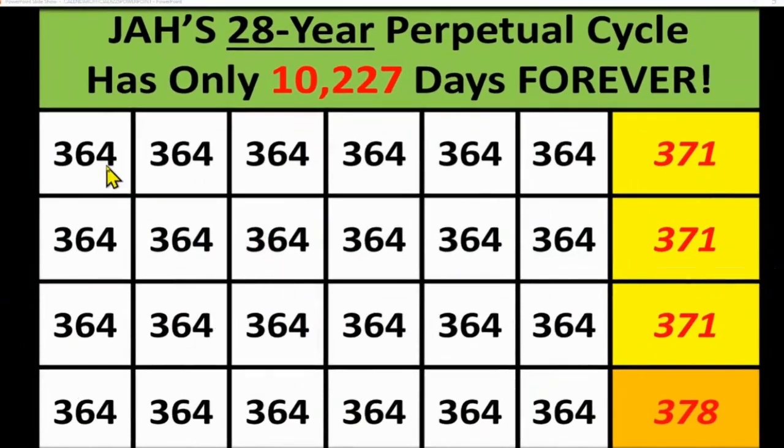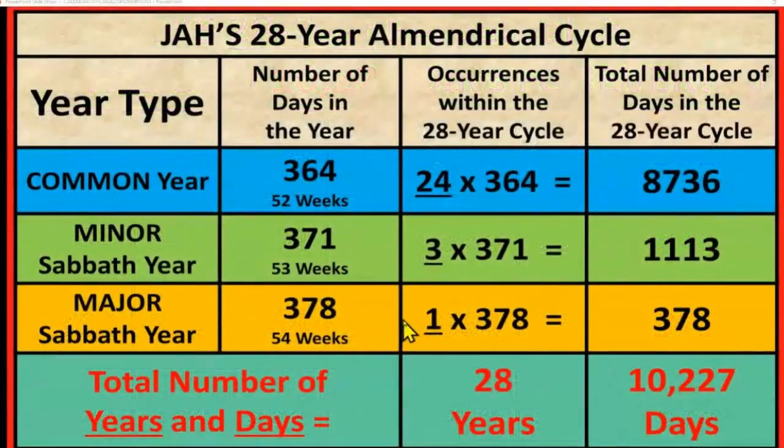So JAH's Almanac, there's 24 common years, right? And then there's 3 minor sabbatical years, and then there's a major sabbatical year of 378. Adding up all of these numbers gives you, of course, 10,227 days. So let's look at it again. Year type, number of days, occurrences, and total number.